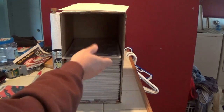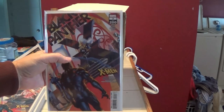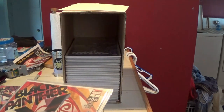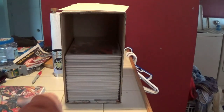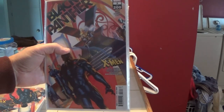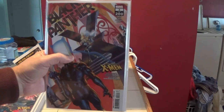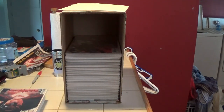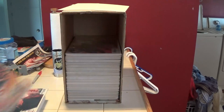And now we're getting to the big book. We have Black Panther, number 3, cover A. First appearance of Tozen. And these are all near mint. Basically unread condition, near mint. Got one. Two. Three. And four. Four copies of that one.